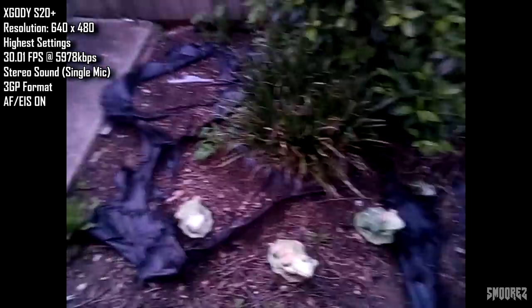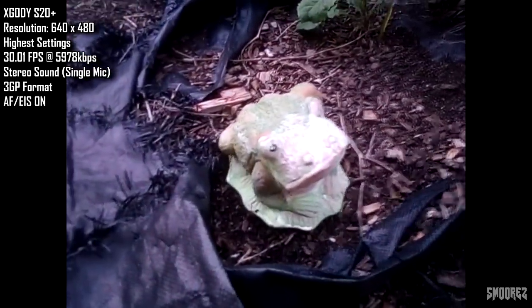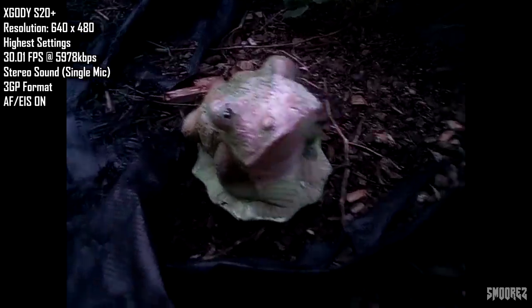Alright, here we are at the video test for the XGODY S20, I think it's called. We have EIS on, which kind of does work. It just makes everything look like it's in a ball sort of thing. We go down to the froggos though. Do we have any autofocus? No, but we have manual focus, which is fine.